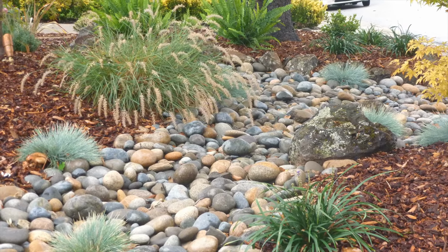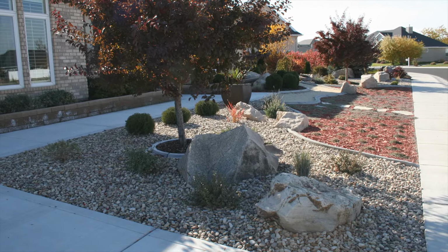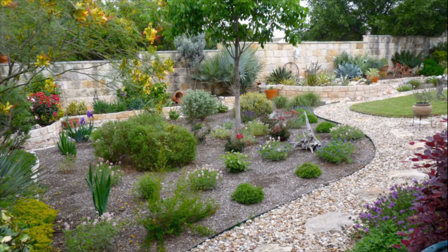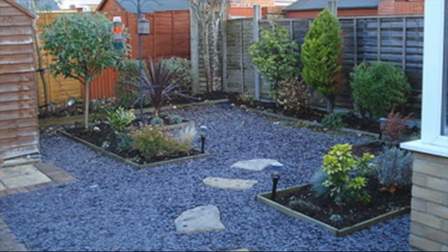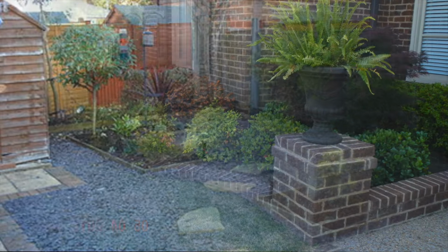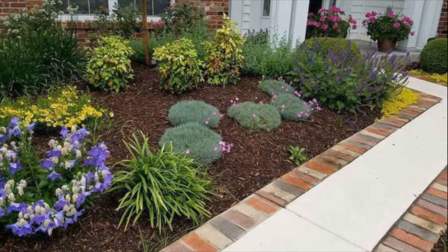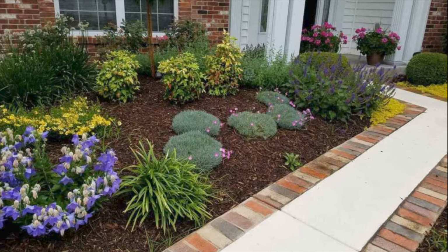So, what exactly do we mean when we talk about low-maintenance lawn landscaping design? It's more than just cutting down on chores. It's a strategic approach to designing your outdoor space that minimizes the time, effort, and resources required to keep it looking fantastic. This involves making smart choices about everything from your ground cover and plant selections to hardscaping elements and irrigation systems. The goal is to create a harmonious, aesthetically pleasing environment that allows you to spend more time enjoying your yard and less time working on it.